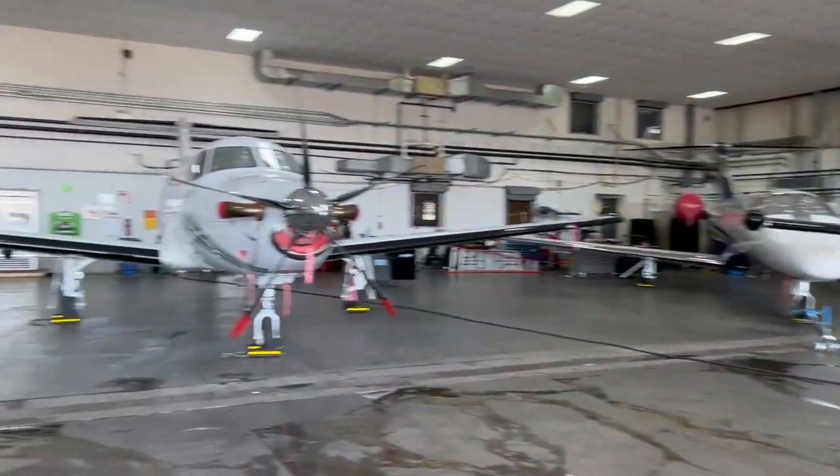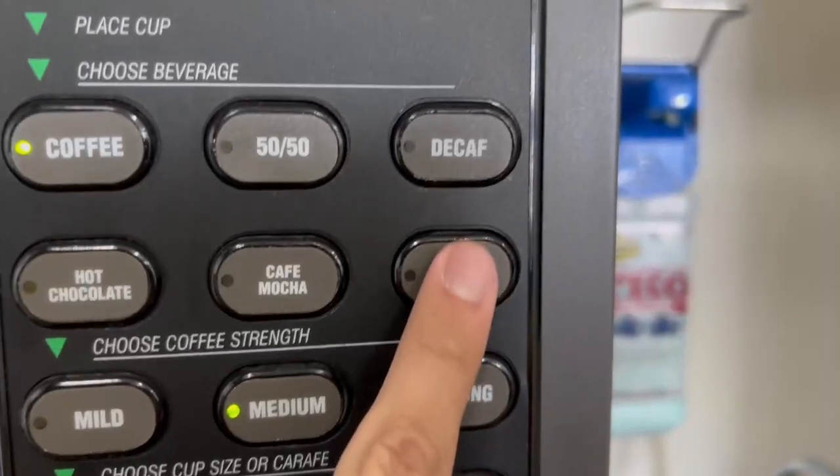More Tradewind airplanes in the hangar here. Apparently we're all leaving at around the same time today, so I feel bad for the ground guys that are having to scramble right now.